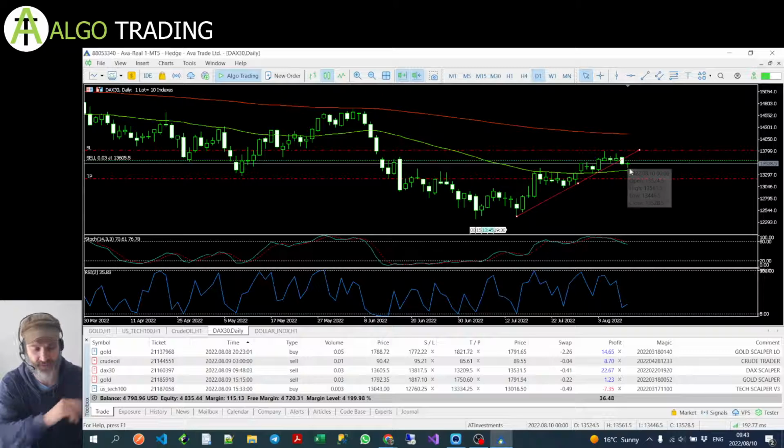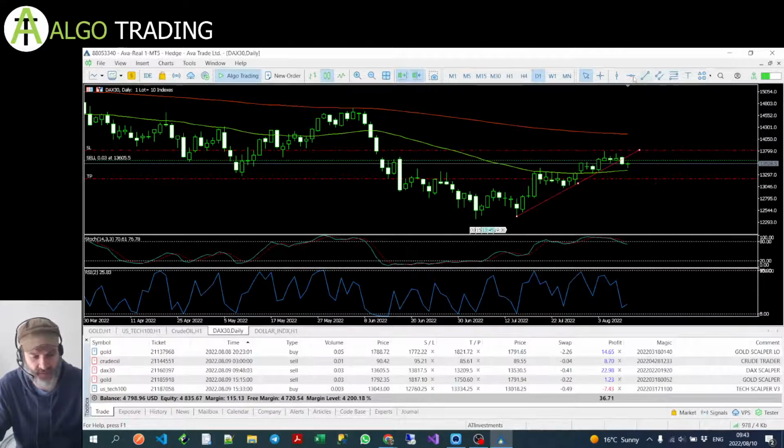So there's two scenarios here. Let me just draw the other side of the trend line. There's two scenarios that play here. Either we test the bottom of the support line again, and then we're going to come down.